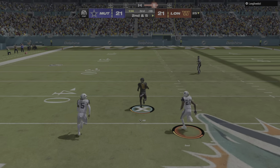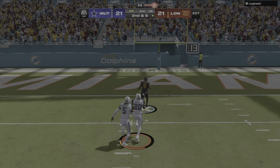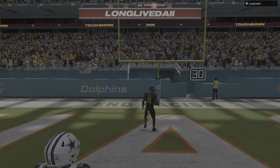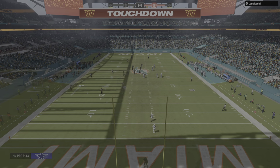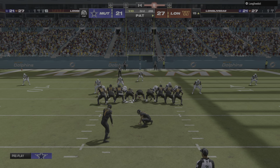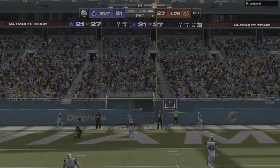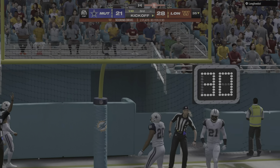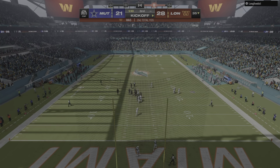That's how we roll. Look at this, middle of the field, a breakaway. He's to the 15. Touchdown, Washington. Tyreek Hill, 75 yards. And Washington has taken the lead. Hopkins with the extra point, and they will take a 7-point lead.